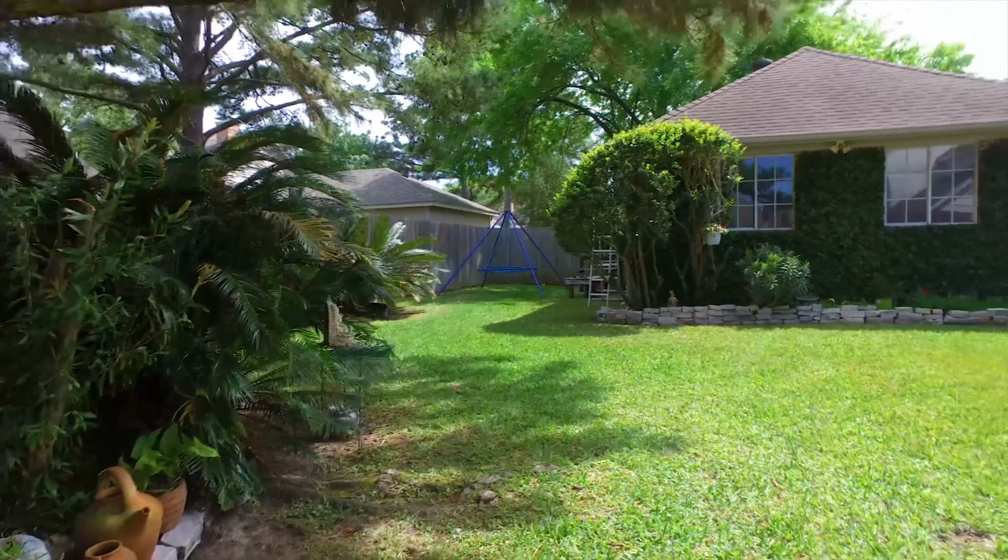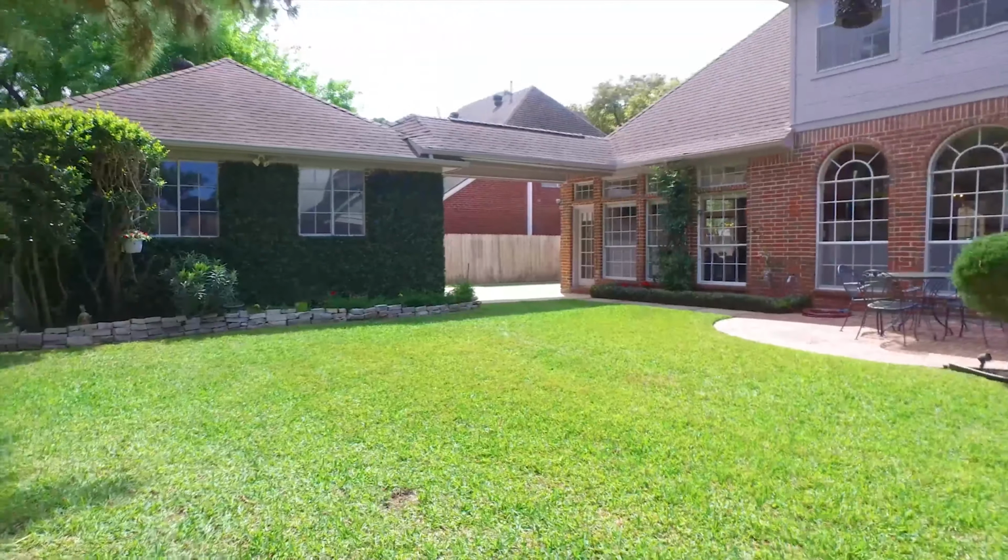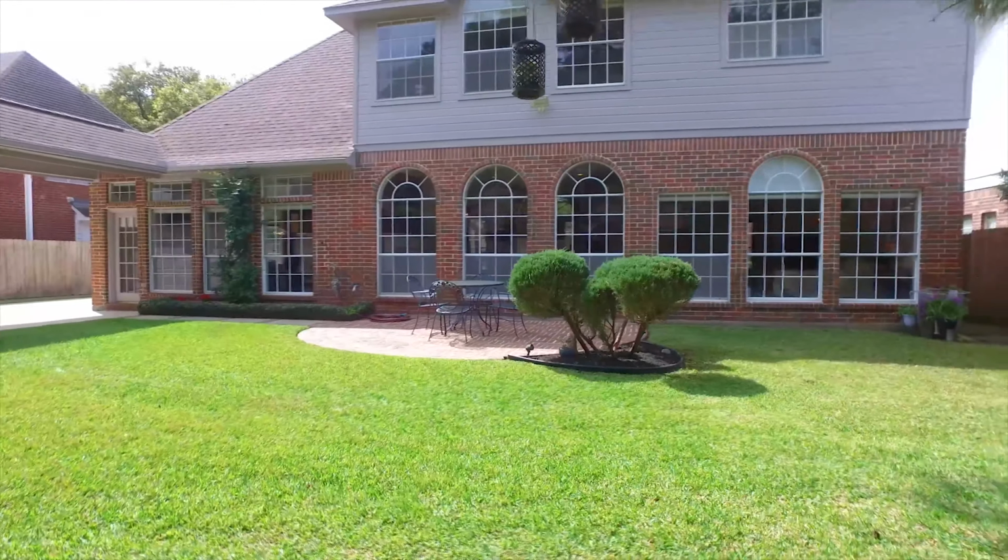Contact the listing agent right away and make this Houston, Texas home the next one, the last one you call your own.